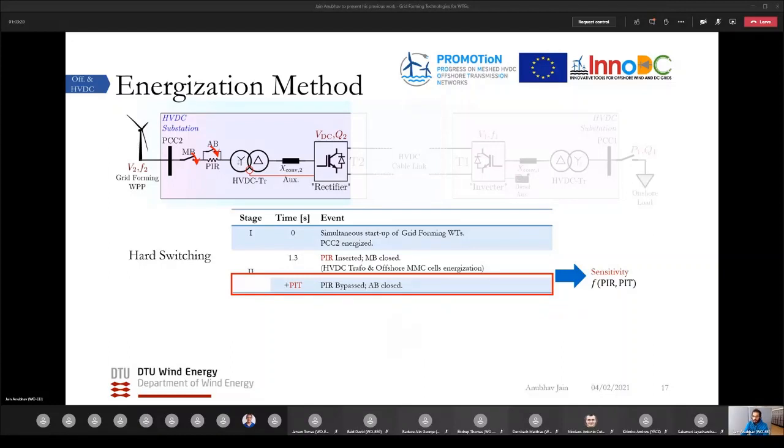Of course, in this study we also did a sensitivity analysis, checking different values of the PIR and the bypass time and how that impacts the transients. I will not show the waveforms here, but if needed, we can always talk about it. I can just bring up the paper.